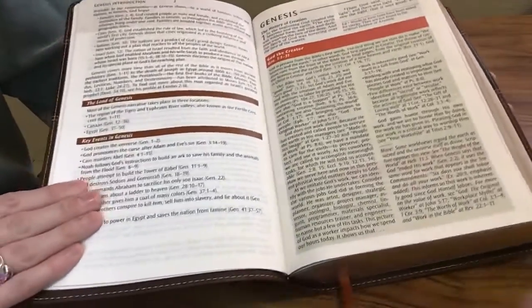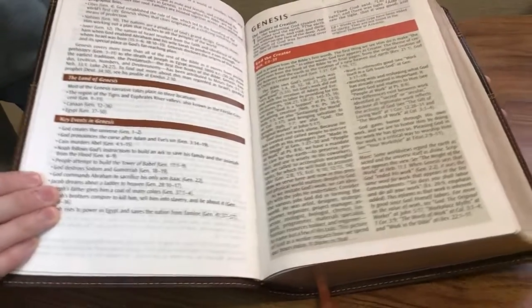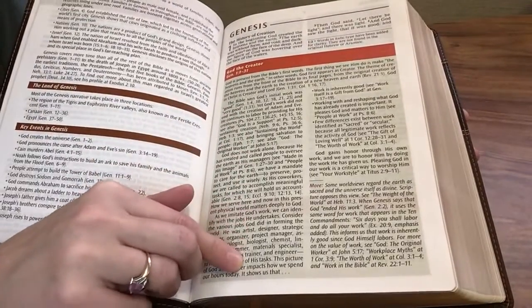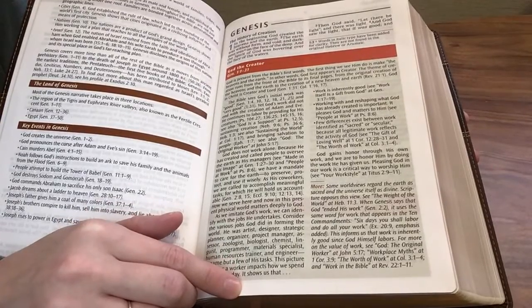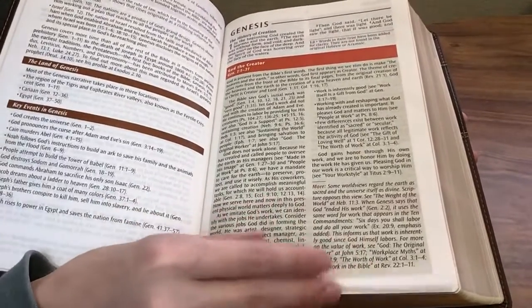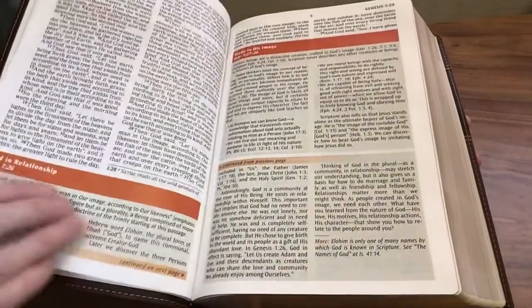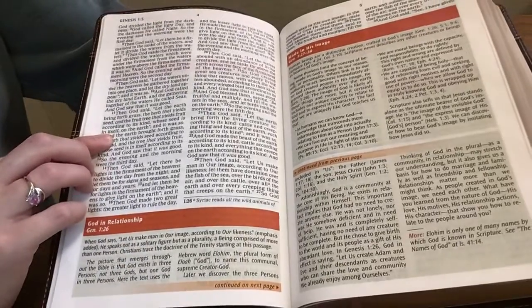And then it also talks about the land of Genesis and key events in Genesis. As you go through, you're going to have articles throughout mixed in with your scripture, just like you do in a lot of study Bibles. So this one has God the Creator talking about Genesis 1 to 3:1. And I'm turning to this page just so you can get a better look because there wasn't a whole lot of scripture on that page.